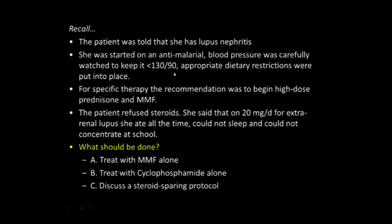We controlled her blood pressure, dietary restrictions, etc. And then we recommended high-dose prednisone and MMF. She said no. She's not going to take steroids. When she was on a low dose of steroids, she felt terrible. She was in school. She couldn't concentrate, gained weight, acne, the whole 9 yards. So what should we do?